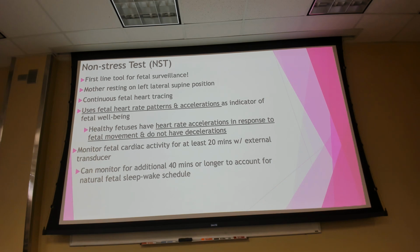But what is it? It's an external fetal monitor. They put it on the outside of mom's belly and monitor the fetus, and it also monitors for any contractions. It does continuous fetal heart rate tracing. It uses the fetal heart rate patterns and accelerations, an increase in heart rate, and decelerations, a decrease in heart rate, to identify fetal well-being. What we're looking for is accelerations in the fetal heart rate in response to either contractions or fetal movement.